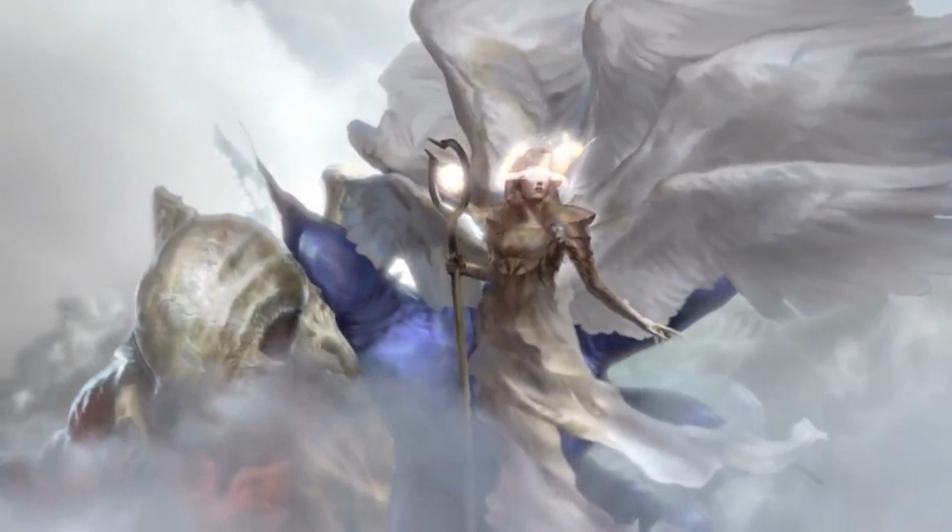Personally, I believe it could be an Angel of Zendikar, if they haven't been wiped out, that is. I just feel like she has the perfect tone for a battle-hardened angel, and I think it would be a cool and secretive way to confirm angels are coming in the set.